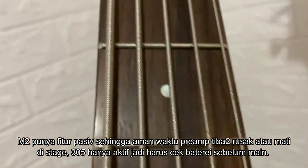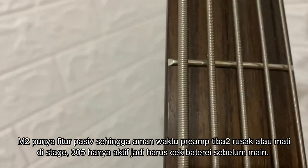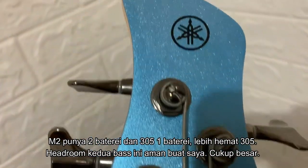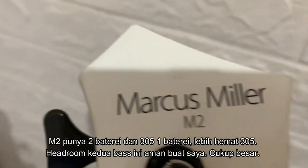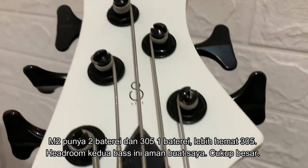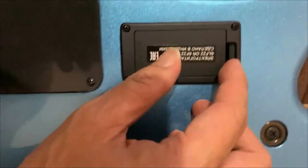Too bad 305 is only on active mode, so always check your battery health before playing. M2 has two batteries. 305 has one battery. More economical on 305. But both have great headroom to me. No problem.